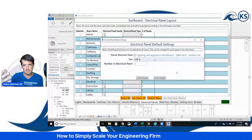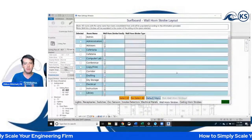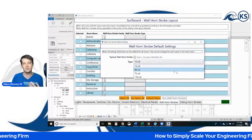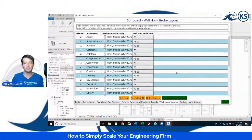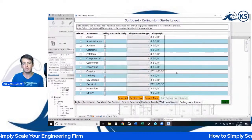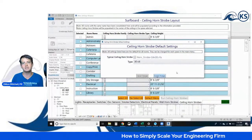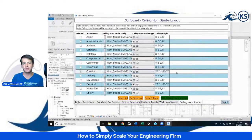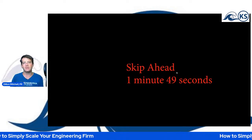This is basically in real time watching me go through this and putting in panels, lights, outlets, switches, aux sensors, some smoke detectors in certain rooms, horn strobes, ceiling mounted horn strobes. This could be just a horn or just a strobe. Doesn't have to be a combination device. But for fire alarm placement, this is pretty simple and easy. And again, skip ahead like 2 minutes to get through this for time's sake.